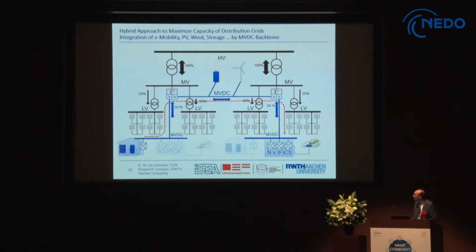Now, one thing that we have also found out is that for DSOs, sometimes this is from one company, but the transmission is the TSO, another company.